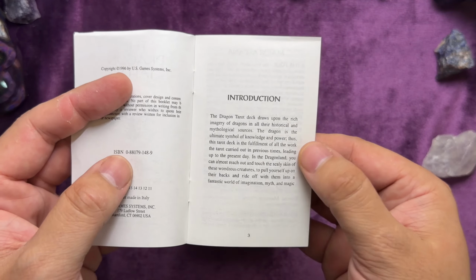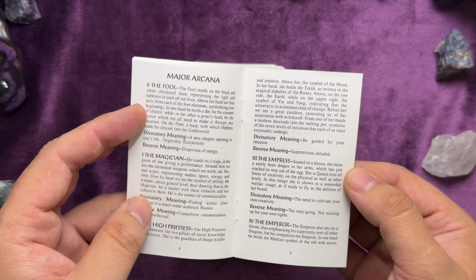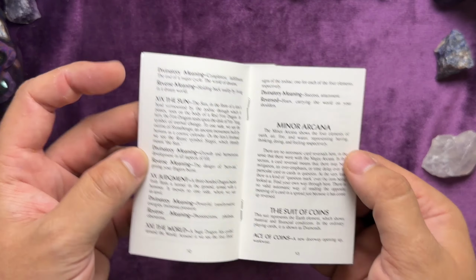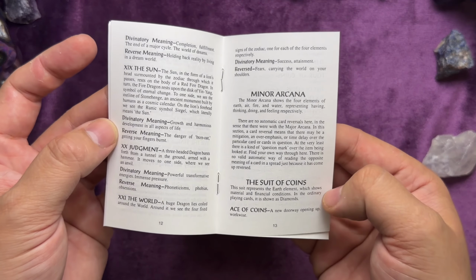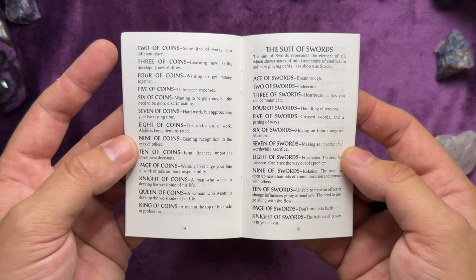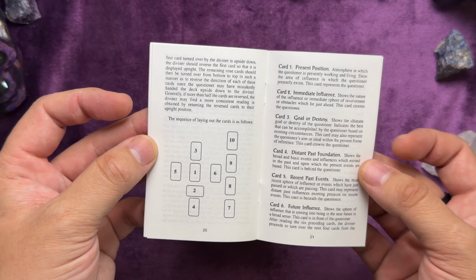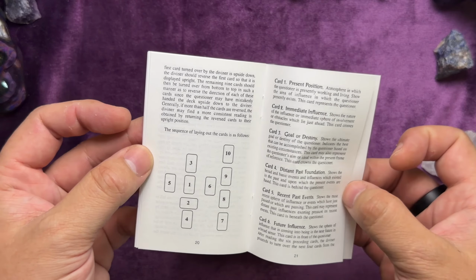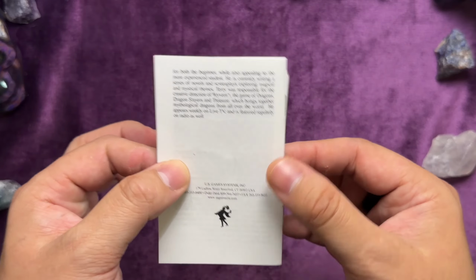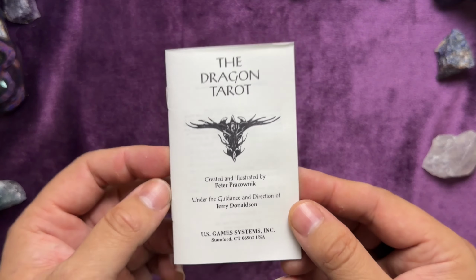It has an introduction. It goes over the majors. And again, it tells you a little bit about what it stands for, a divination meaning, a reverse meaning. And then when we get to the minor arcana, it tells you about the suit itself. And then for each card, it just has keywords. Very simple. On the back, it tells you about reading the cards, and it gives you here a spread, and it tells you what each card means. Very simple, tiny little writing, very simple little book. Not very useful, but if you're new to tarot, definitely give it a read.